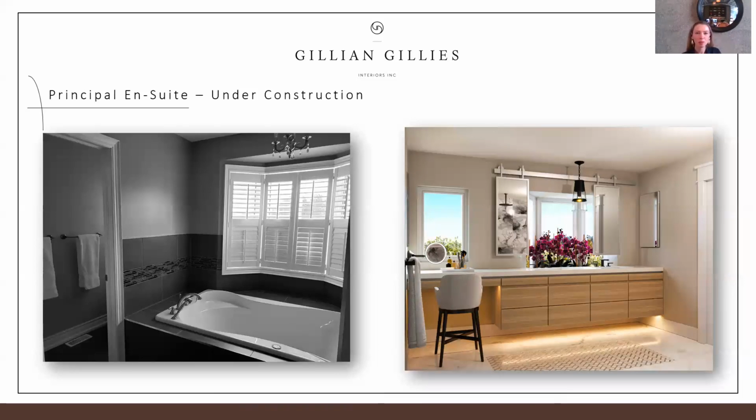This one I wanted to share with you. This is a project that we're currently under construction on. The tiles are just going up. Oh, so that's a rendering. The second photo is a render. This is what I wanted to show you.